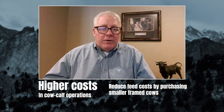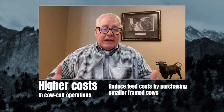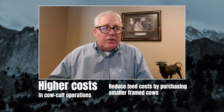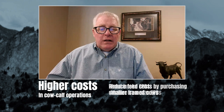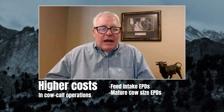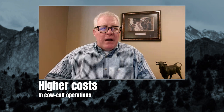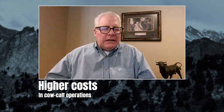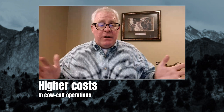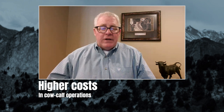The other place where you can impact feed costs is to look at the cow size, right? The bigger a cow is, the more she's going to eat in general. That's why we print a cow size or a mature cow weight EPD on every bull we sell. And so those two EPDs can really help you select a cow herd that's not going to lead to higher and higher feed costs. I mean, if you think about where we were 20 years ago, you were feeding a lot less per head per day than you are today, and it costs less on top of that. So now we're into high feed costs, and we want to find the cattle that eat less per day, and we have the tools to help you do it.